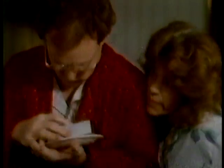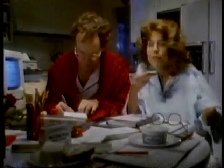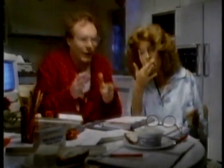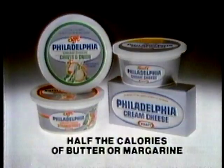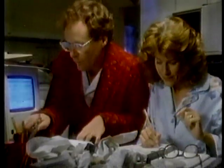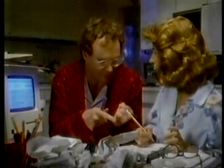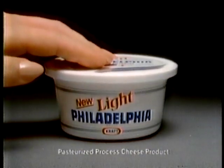Some people think Philadelphia brand cream cheese tastes so rich they should feel guilty about eating it. Hold it! Ounce for ounce, Philly actually has half the calories of butter or margarine. Half the calories? We can have creamy Philly anytime we want. How about lunch on Thursday? Okay, and after 10 is Saturday morning. Philly has half the calories of butter or margarine. October 27th at 8. Wait. Great, I'm free! Pencil me in! Here's a way to save even more calories. New Light Philly. Grab some.